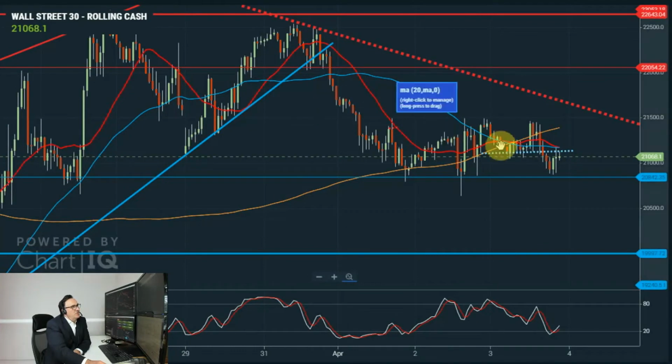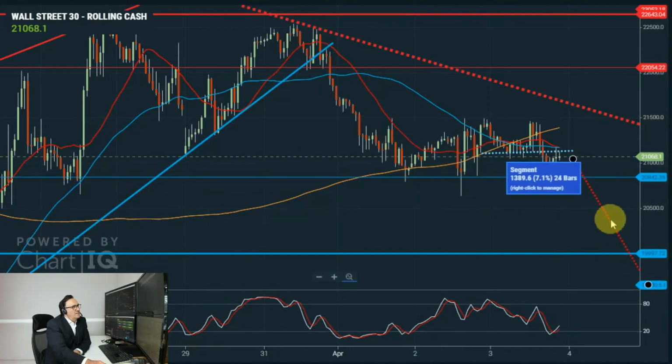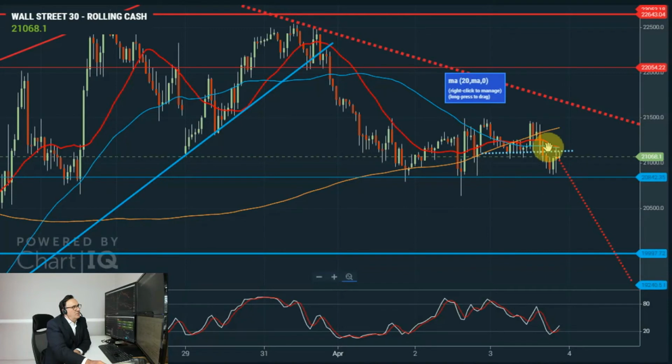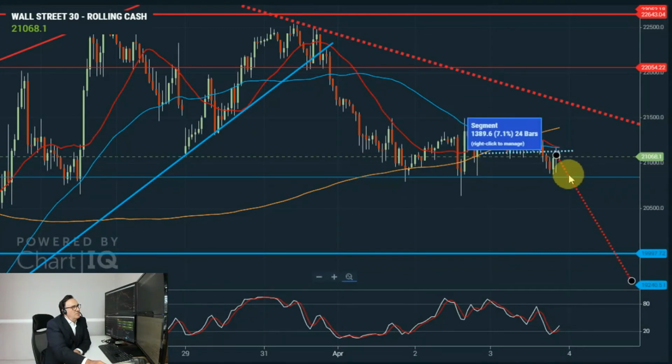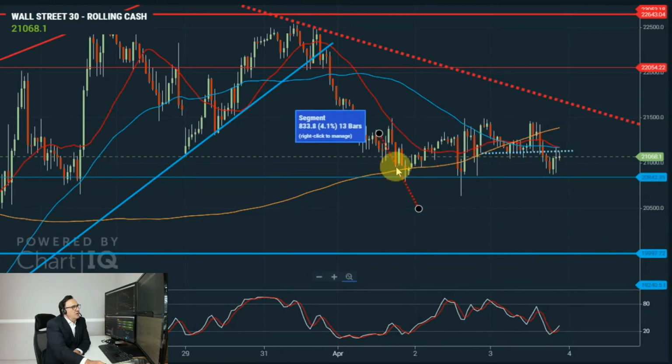Bearish traders who are looking at this price action will take the distance from this initial leg lower and extend it at the breakout of this consolidation pattern for a potential target to the downside, targeting 19,500, 19,300 and so on. Before we get there, this is what I'm looking at the moment.